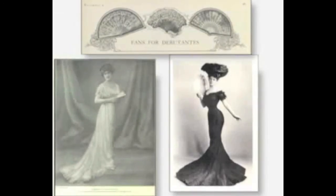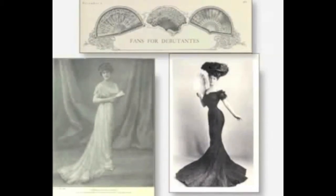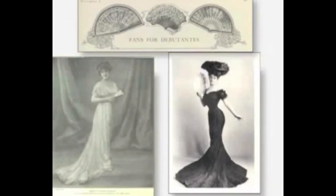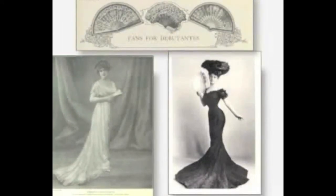In a social context, the ostrich feather fan was often paired with evening wear during the 1900s. While a beautiful accessory, fans had a special function. Fans had a language all their own, allowing ladies to express themselves in a more secretive and tactful way. Depending on how a woman handled her fan could show how she really felt towards a person while still being polite.